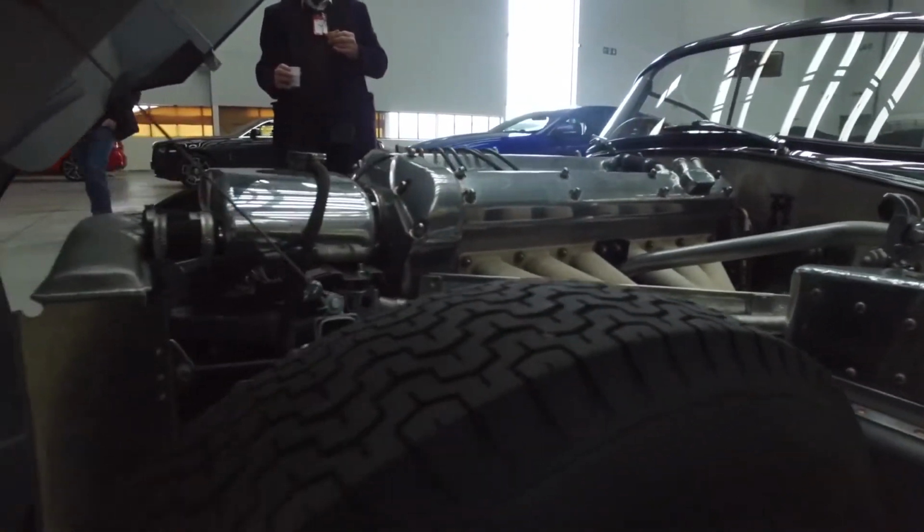So how much are the originals now? Apparently, there's one for sale at the moment for $18 million. So around £15 million. Okay. You've ordered yours, haven't you? I know the guy who's selling it. Well, I ordered two, one to drive and one to keep.